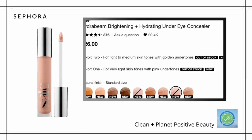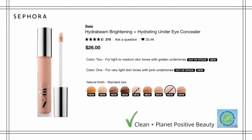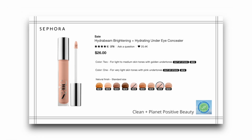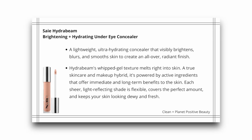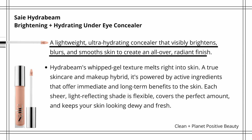So we are gonna jump into just the details really quick, and then we'll get into the application. So this runs $26. It's 6 mils, 0.2 ounces, you guys. So it's a little expensive, $4.33 per mil. Again, this comes in 9 shades. I did go with 2, which is light medium skin tones with golden undertones. Vegan, clean, again, recyclable packaging, so it has that Planet Positive. It's hydrating, it's formulated without silicones. It's a lightweight, ultra hydrating concealer that visibly brightens, blurs, and smooths skin to create an all-over radiant finish.